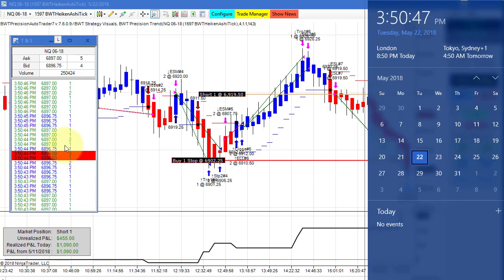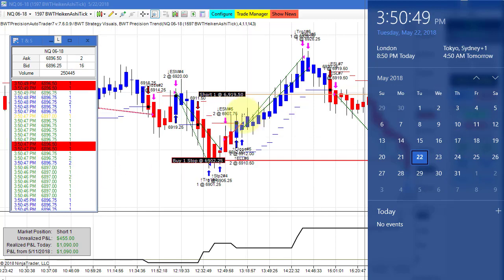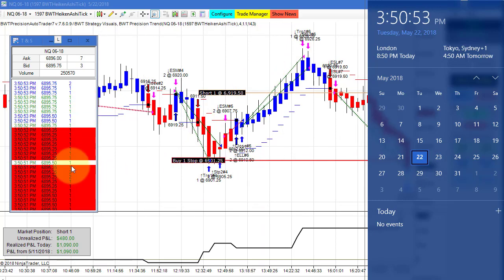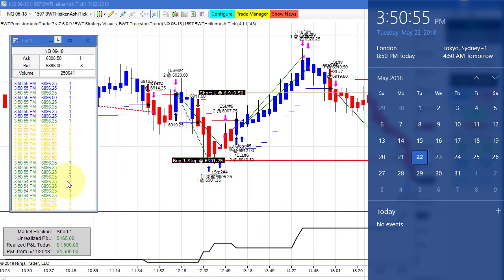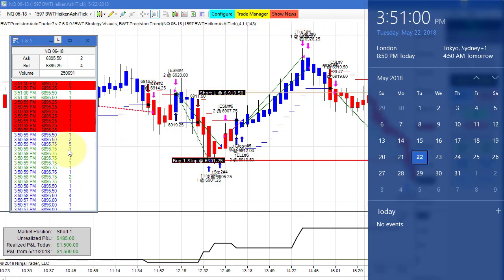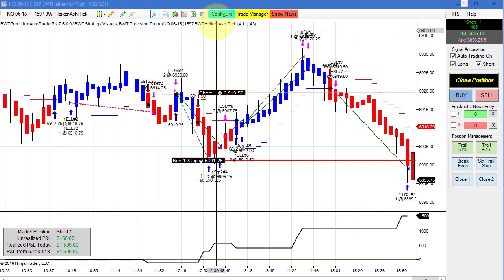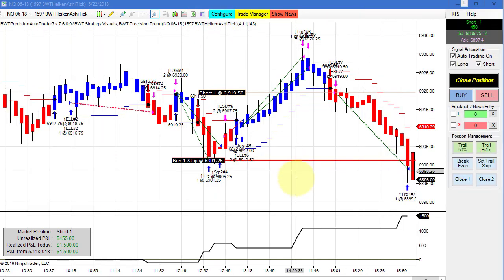On my left is the time and sales, and I'm showing the Nasdaq since we have a live position on our first chart, and the market making new lows here in the Nasdaq. As you can see, the red in the time and sales. So making new lows as we speak at 3:51 p.m. Eastern Standard Time. The first chart I wanted to show you is this live position here.